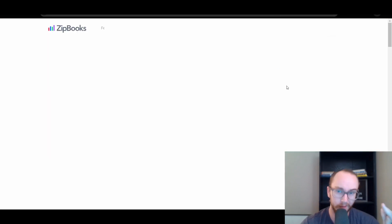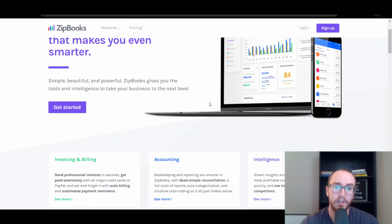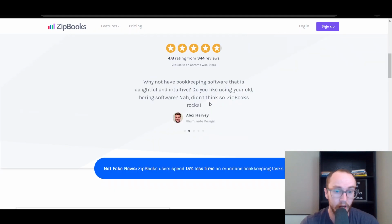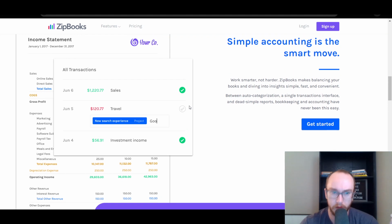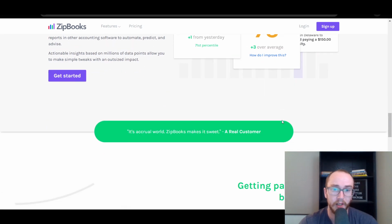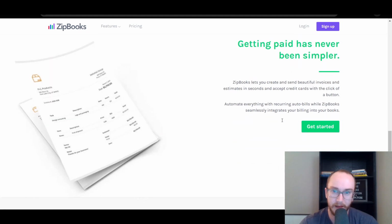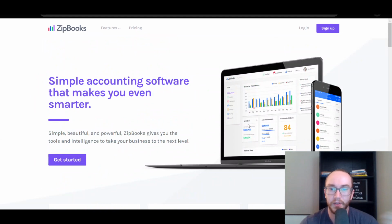So, if you're looking for things that just maybe aren't as complicated as some of the other softwares, then ZipBooks could be another good option for you to give a try, check it out, and start managing your income statements and just setting up very simple accounting, because it can be nice and easy just to make things very simple without having to complicate things. So definitely would recommend giving them a shot.